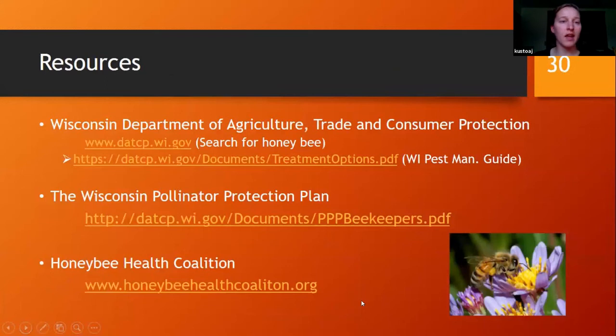And then finally, just more resources. Once again, our website: if you end up losing your Wisconsin Pest Management guide handout, you can go to our website and print yourself another copy of it. We have it updated every year. Wisconsin put out a Wisconsin Pollinator Protection Plan, if you're interested in improving your property for pollinators as well. And then once again, the Honeybee Health Coalition website is there as well. Just really great resources for beekeepers.